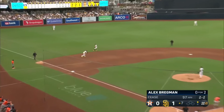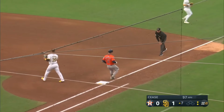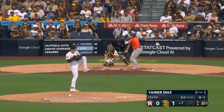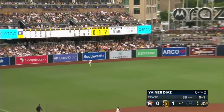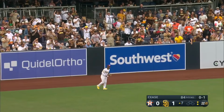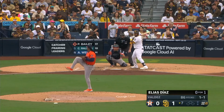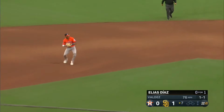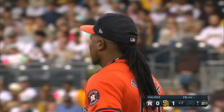On the ground towards 3rd. Machado on a couple of hops. Makes that sidearm throw in time. Yainer skies one to left field. Profar backs up a couple of steps, but in front of the warning track, puts it away for the final out of the inning. 7 innings for the 3rd time in his last 4 starts. This one grounded towards short. Pena makes the play on Diaz, and Elias is retired for the first out.